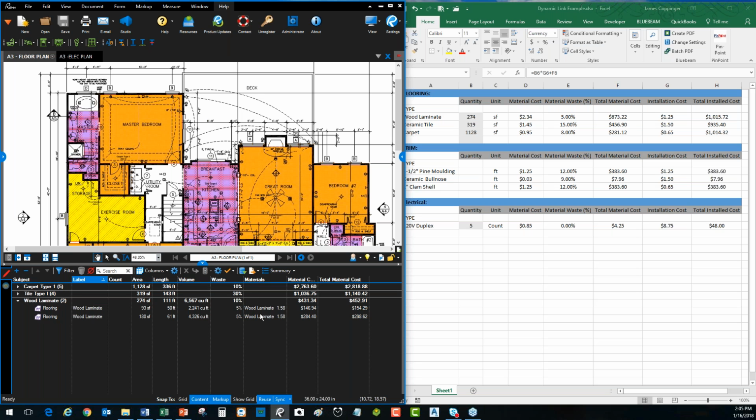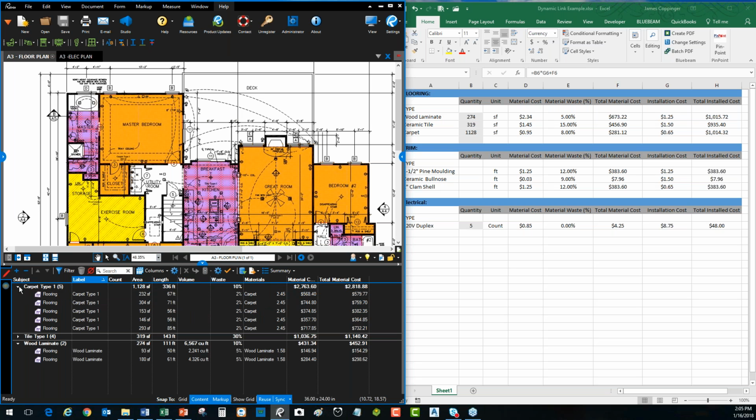All right, you can kind of see here that what I've done in this one, if you take a look, you can see that I've actually generated custom columns where I'm handling waste percentage for installation, static cost of materials, total material costs with waste, and overall pricing.